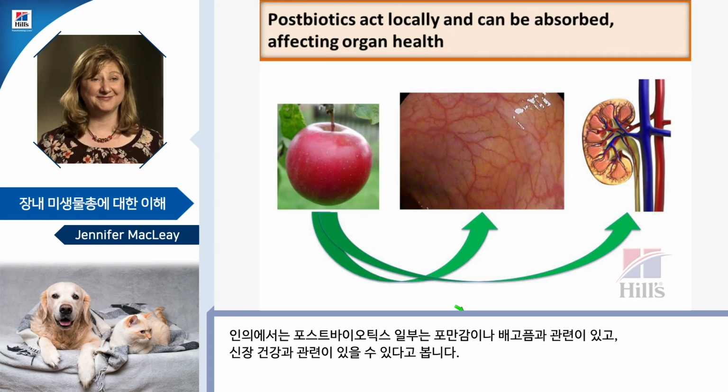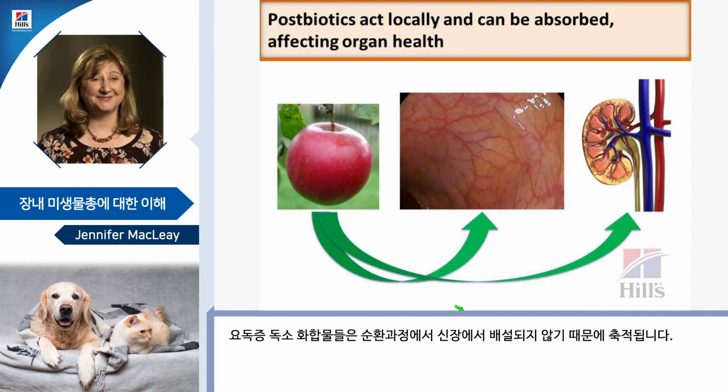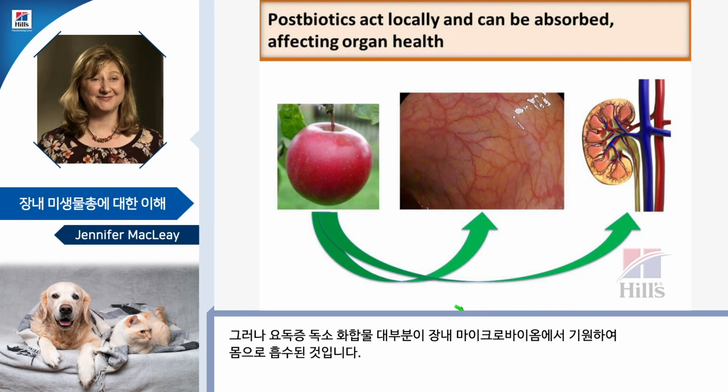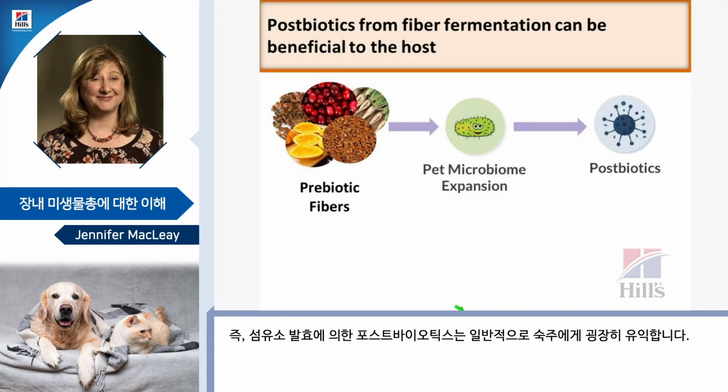They can be linked to kidney health. So we've learned about these different compounds kind of en masse as a lot of the uremic toxins that may occur with kidney disease. They accumulate in the circulation because they're not being cleared by the kidney. But the origin of many of those compounds is the gut microbiome, and then they're absorbed into the body. So postbiotics from fiber fermentation can be very beneficial to the host.